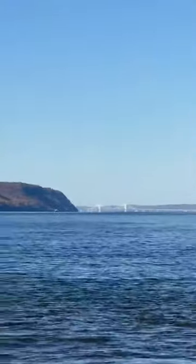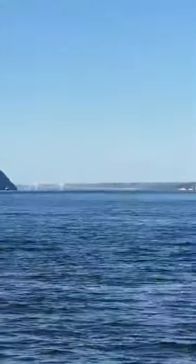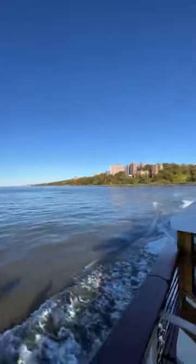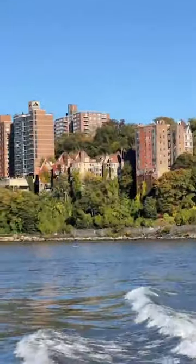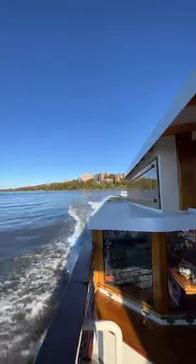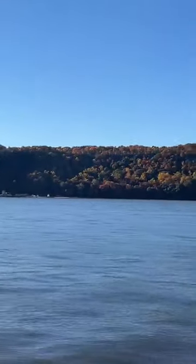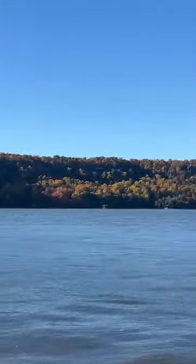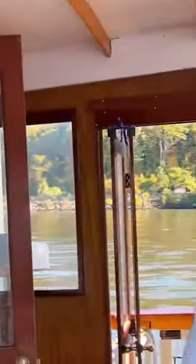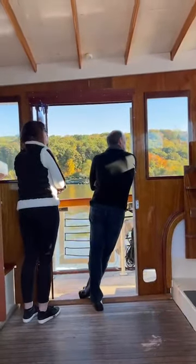We can actually see the white Tappan Zee Bridge, or now the Mario Cuomo Bridge, with the white diagonals emanating downward from each of the towers. Oh, and wow. Off to our right is a spectacular view of the New Jersey Palisades with the leaves changing color to the orange and yellow and the brown. We are once again heading south on the Hudson River. As I just mentioned, wow. We have New Jersey Palisades on our right, and on our left, we have Manhattan. On the left side, we are looking at Inwood Hill Park at the northern tip of the island, the oldest growth forest on the island of Manhattan.